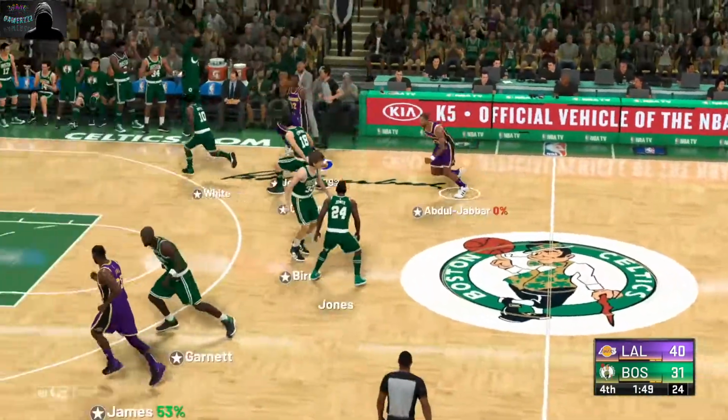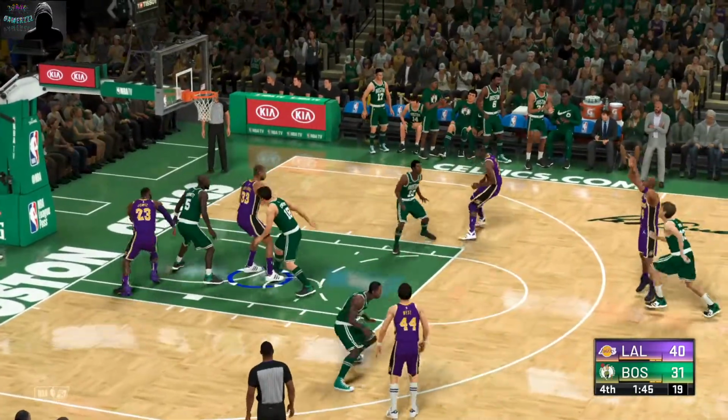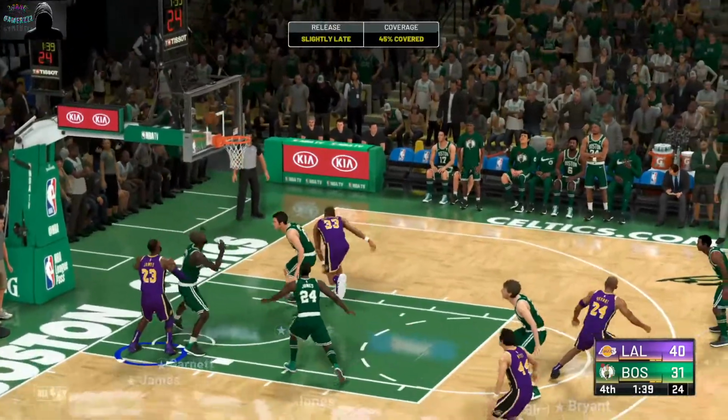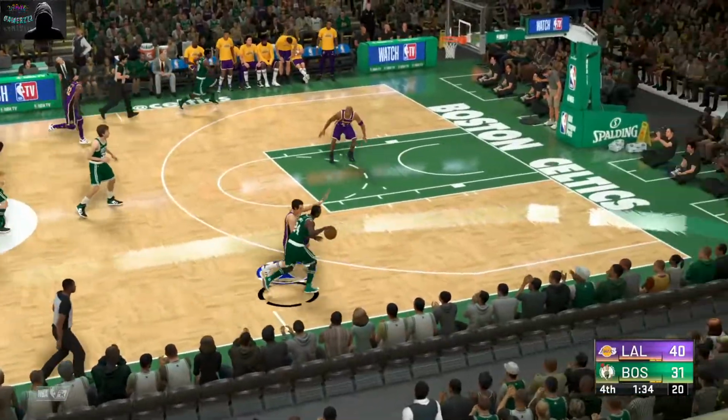I mean, Bird's such a dead-eye shooter. Sometimes this guy practices threes with his eyes closed. Offensive rebound. Kicks it out to Johnson. Can't drop the tough three-pointer. Well, for the Celtics, this one not looking good.